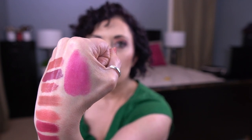So you can see it does sheer out to not that purple, but more of a fuchsia pink. I really liked it for that purpose. I wouldn't wear it on its own. We'll see. I may end up decluttering it later, but for right now, I did enjoy it, and the formula is nice. The rest of them were okay.